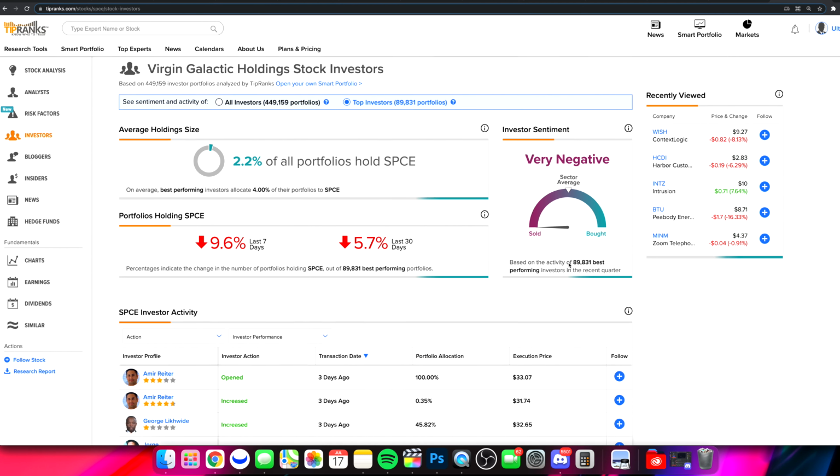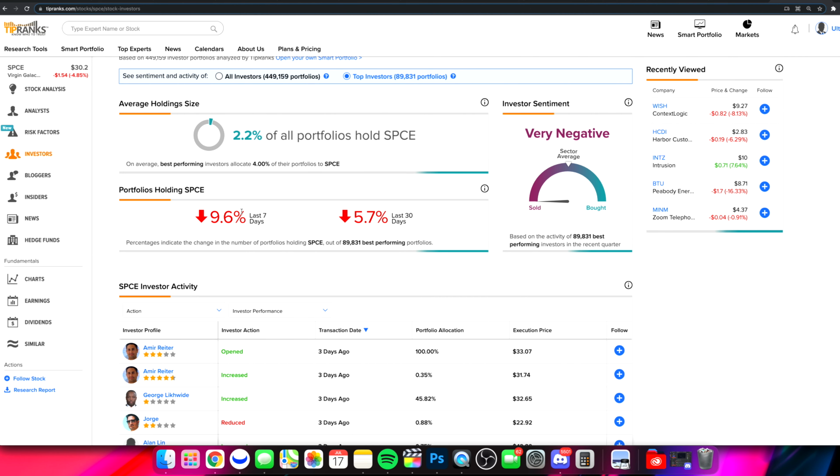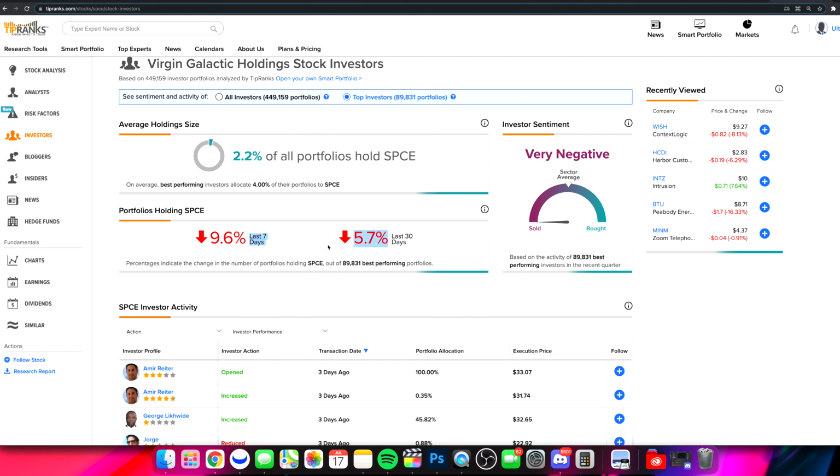What are investors doing right now? Well, we're seeing that as the stock is pulling back, not surprising, we are seeing decent selling pressure across the board. So top investors are selling their SPCE the past 7 days and the past 30 days. Now, it kind of makes some sense if you're in from much lower and you're taking profits. However, that's also why we are seeing the price action the way it's going. Take a look at all investors, though. We are seeing all across the board, all investors are actually overall increasing their position as of late.